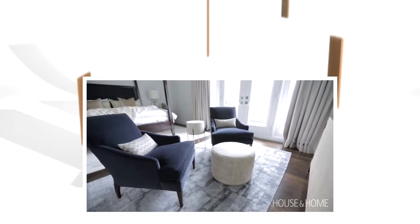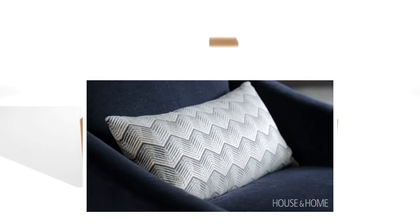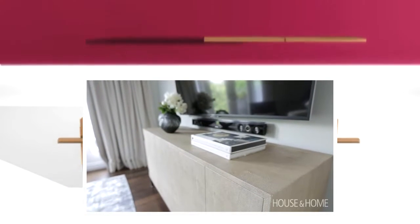But we did introduce a lot of texture, so we used velvet on the chairs. On the case goods, we mixed high polished finishes with a faux shagreen that adds great texture. We used a beautiful linen on the drapes from Thread Count, and the draperies were made by Q Design.